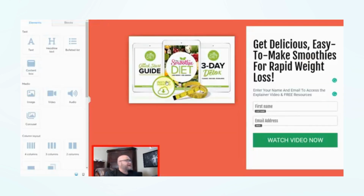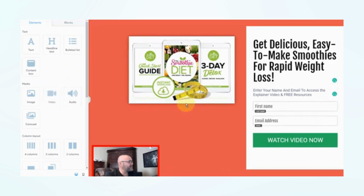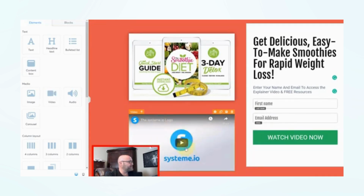What I really like about System is that they allow you to host files on here as well. So you have some ability to save images and videos on here. What I want to do is add a video right below this picture. I can do that by dragging it over. You can see that the system has actually added in the video here. So I want to change this video to the video that we're going to be using as a testimonial.